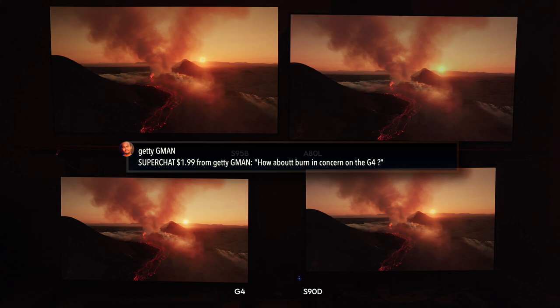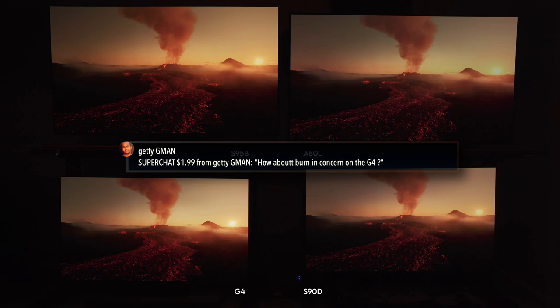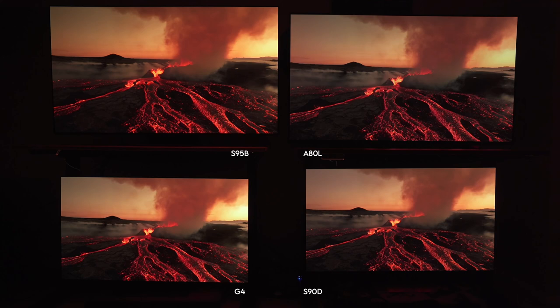And I use my OLEDs as monitors, things like that, so a lot of static elements. I'm not really worried about the G4 burning in. I'm not worried about any OLED burning in, though, to be honest with you. I get that people are concerned, but I think that is too big of a worry for the trade-off that you have.